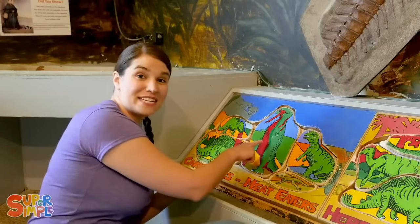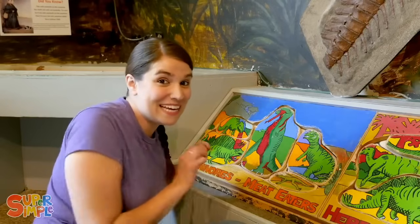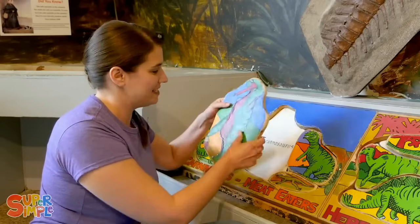These are all carnivores. They eat meat. Do you know what dinosaur this is? Looks like a big dinosaur with big teeth. Let's see. Tyrannosaurus.